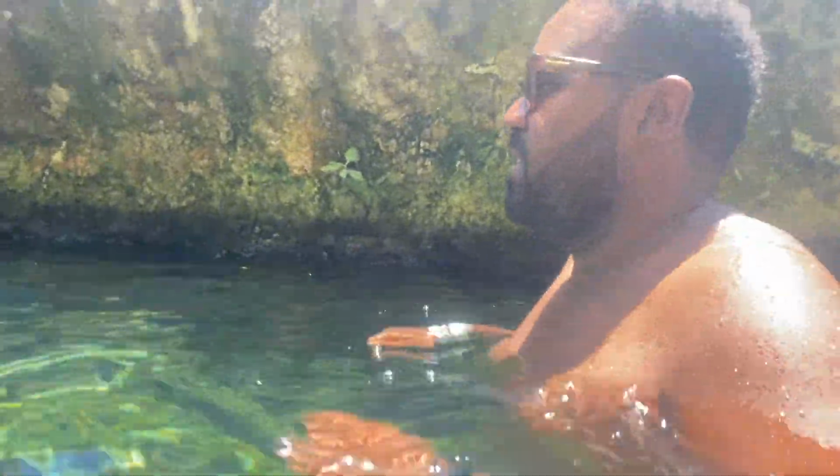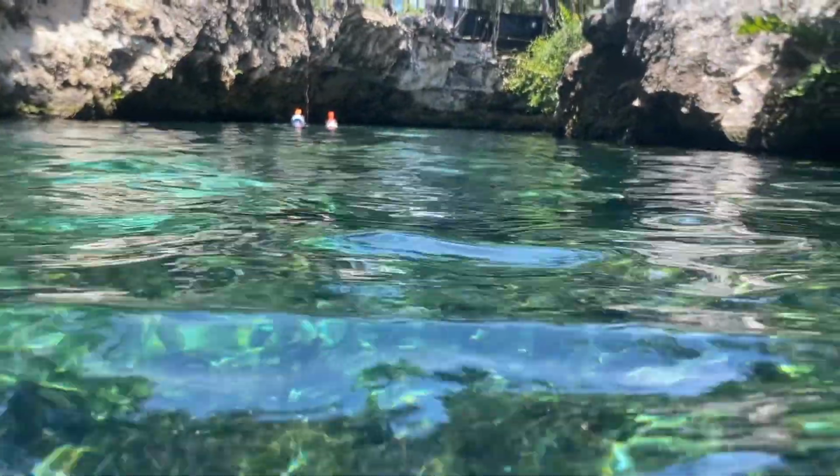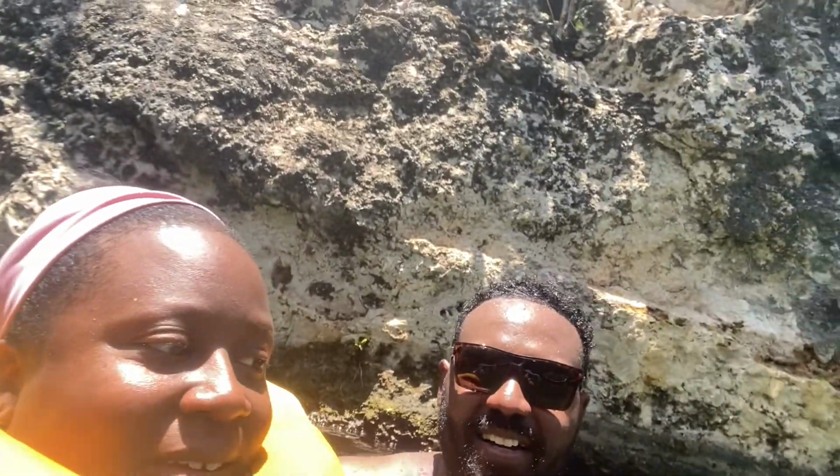Okay. I'm good. All right. We just love water caves. You guys, I don't even know if you can hear me because I got my phone in this bag, but we're in a cenote and it was cold. I feel better now. Okay, I'm used to the water now. All the rocks are really slippery.